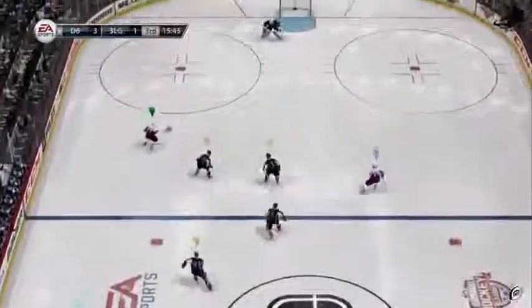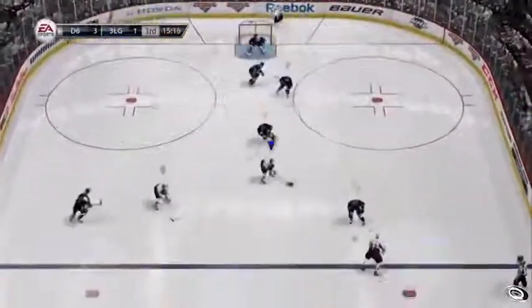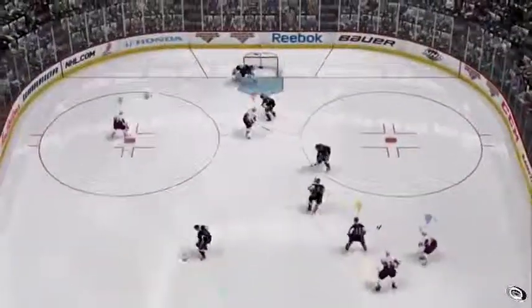Receives that one as he heads up the wing side. What a deke. Ford's poke check will move it away. Ford's turned that one over again. How many times is this going to happen and they're losing? Bad save.